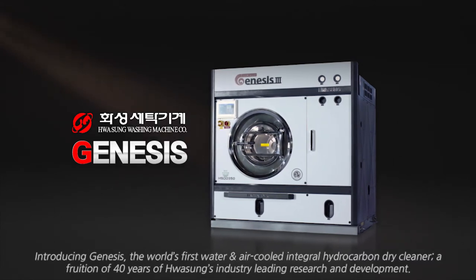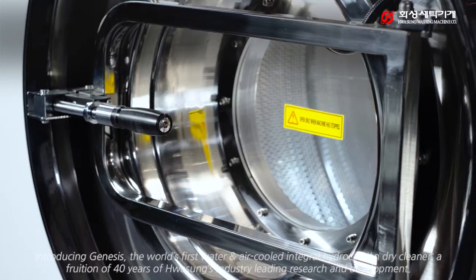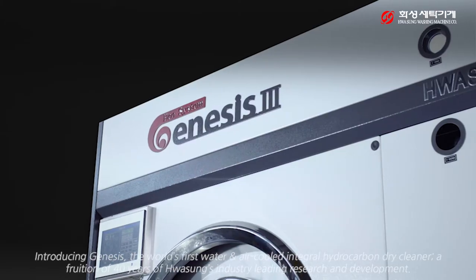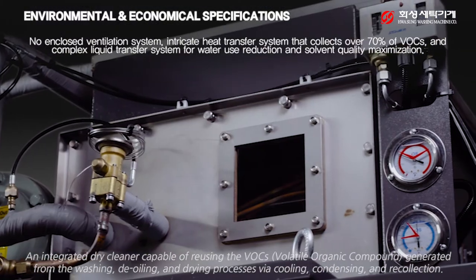Introducing Genesis, the world's first water and air-cooled integrated hydrocarbon dry cleaner, a fruition of 40 years of Hwasung's industry-leading research and development. Environmental and economical specifications.